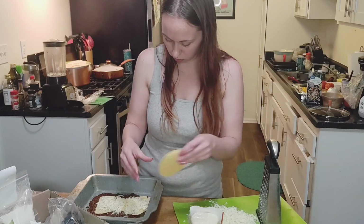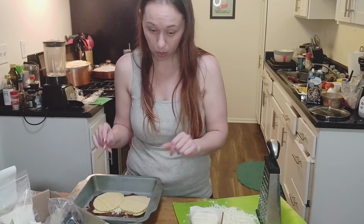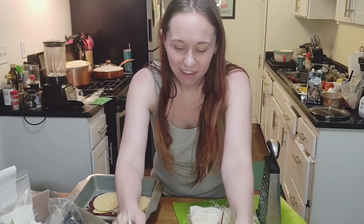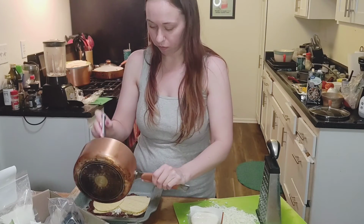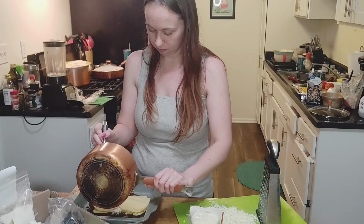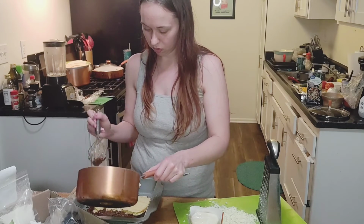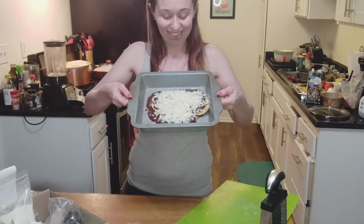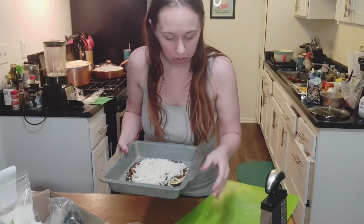And I'll just do, well, we're just gonna do 2. We're gonna call it good. Maybe 3. I don't know, I spaced it weird now for 3. But I have to get at least 1 without a broken tortilla. Ugh. These on top. Okay, these are our no longer enchiladas de mole negro. They are ready to go in the oven.